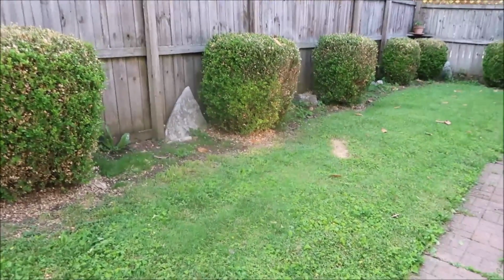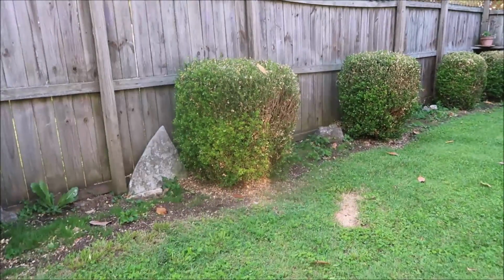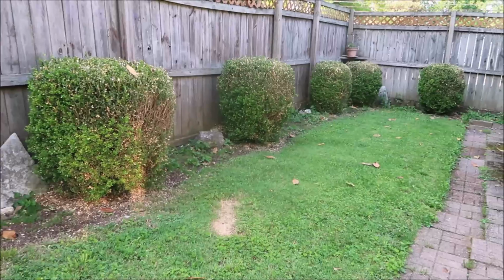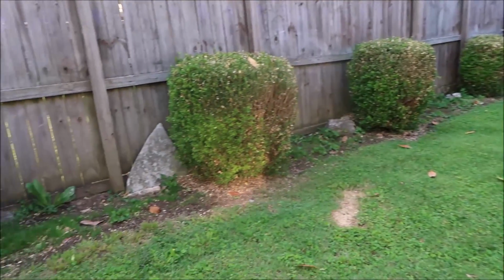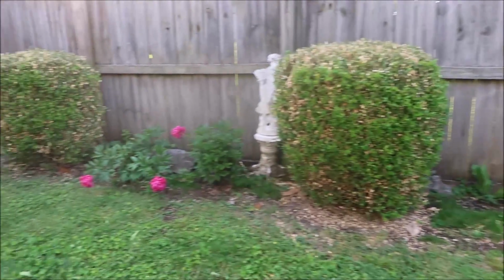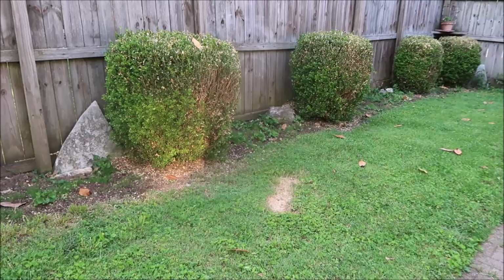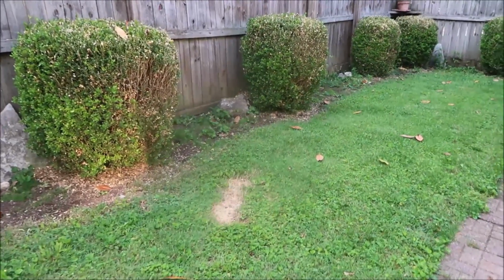I'm wondering how deep the roots are though, and how much trouble it would be to pull these up. But I'm wondering what you all think. Do you think it would look better without these bushes too? Because I'm thinking he has a really good point, and I wouldn't mind taking them up. I don't even know. I guess I would just start hacking away at them one at a time.